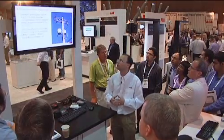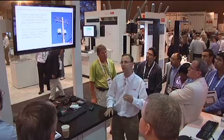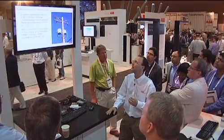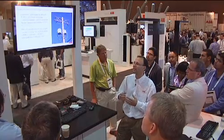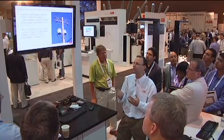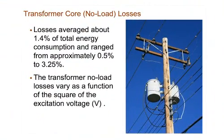Another loss that gets reduced when you drop the voltage is the core loss through transformers. The loss through the transformers is reduced as a result of the excitation voltage through them. The reduction of that voltage will actually result in less losses through those. And as we see here, 1.4% of the total losses along the feeder are due to transformer losses that can be avoided.